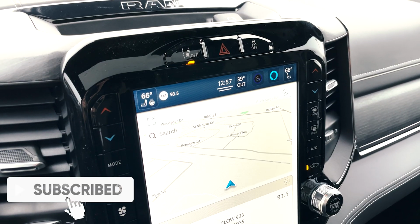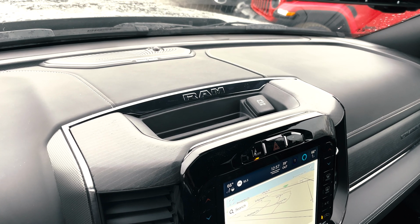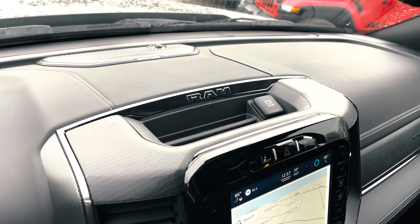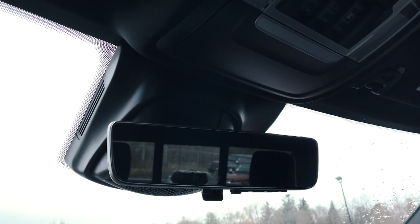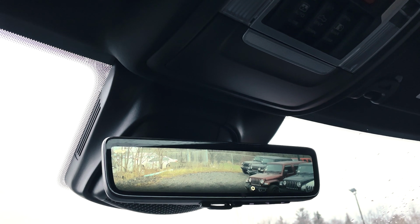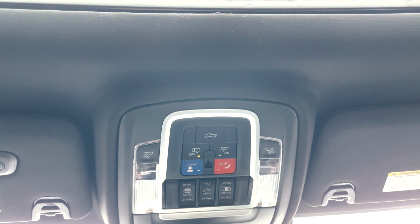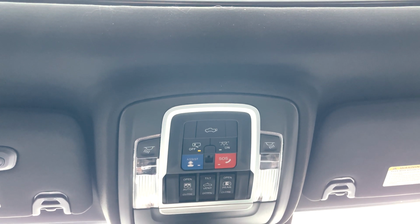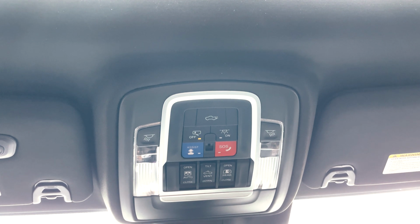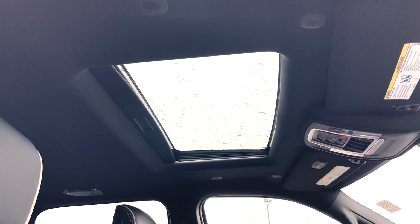Above your screen, you do have your button for your lane keep assist and your traction control. Moving above that, you have more of that nice wood trim, along with some space to put some stuff and a 12-volt adapter. Above that, not only do you have just your typical dimmable rear view mirror, but you can also turn this into a digital rear view mirror, which is nice to have in a truck. Further up, you've got a little bit more buttons, your typical interior dome lighting, assist and SOS, your tailgate release button, your rear power sliding window button, and then your sunroof controls, because this truck does have the optional sunroof option.